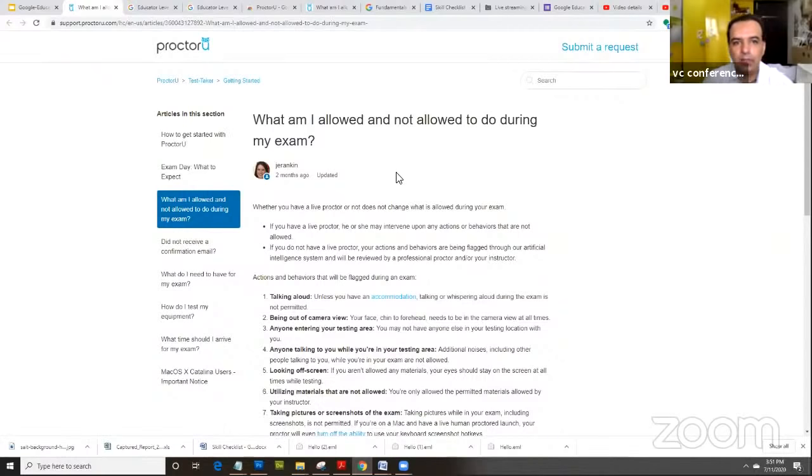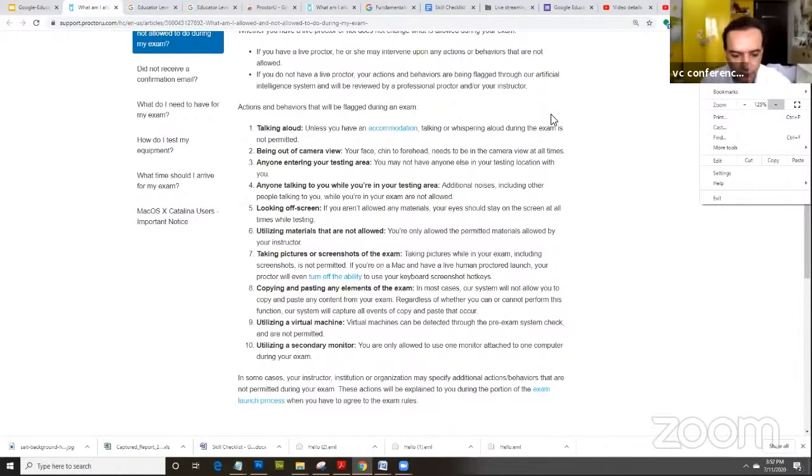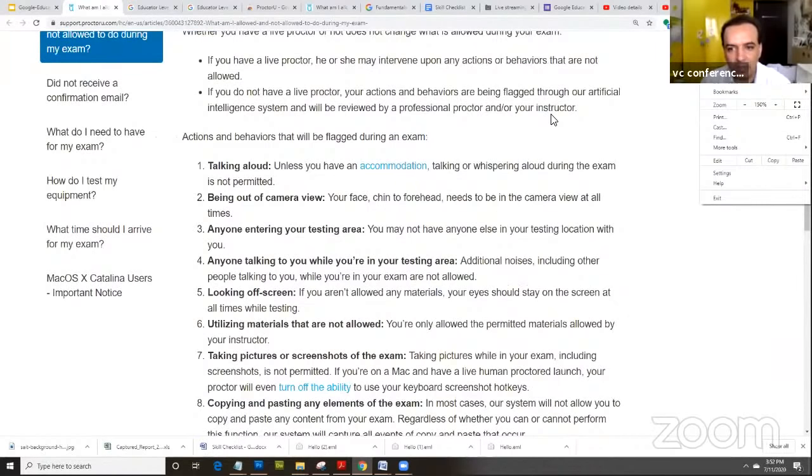So again, understand the exam. You have a live proctor, or you might have a proctor which is flagging your behavior through artificial intelligence. These softwares are very smart. It won't let you take the exam if your webcam is not on. If it sees anyone in your picture, it will make a comment there. If it hears any external noises coming in, it will prompt you that you're not allowed to do so.